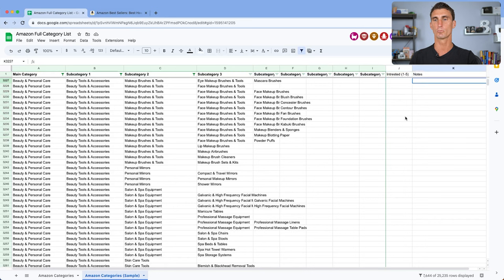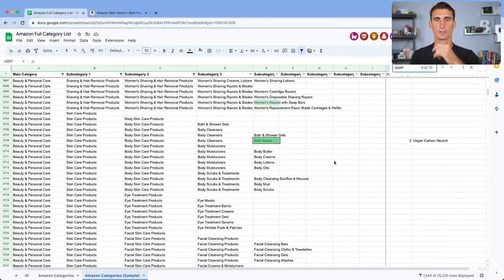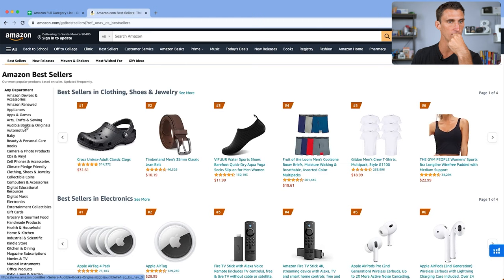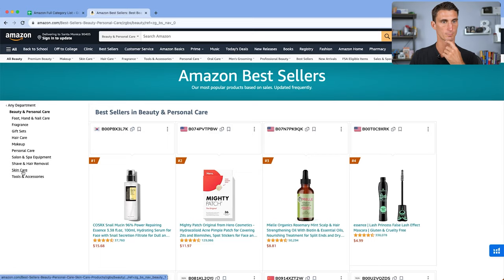So when you do find a category that you're interested in, so beauty and personal care, skincare products, body skincare products, body cleansers, bath and soap. When you find something, you're like, all right, that's something I'm a little bit interested in. Maybe it's something I could sell. You're gonna go to this bestsellers tab, go into the category. So this is beauty and personal care. Next up, we had skincare products, body. Then it was cleansers, and then it was soaps.